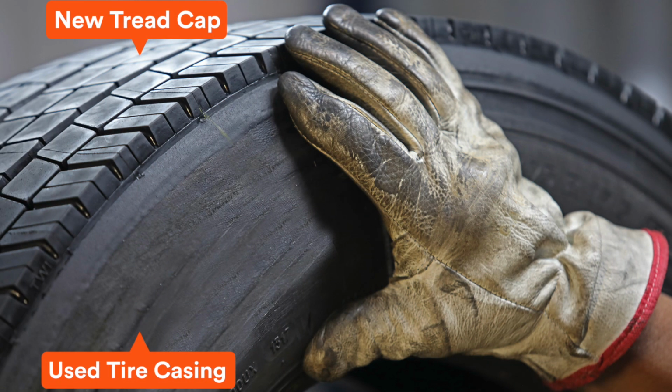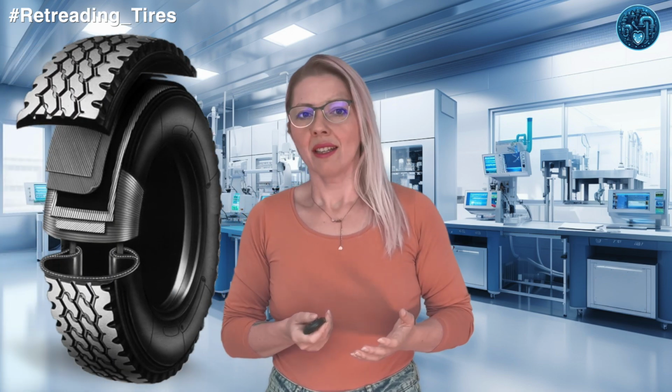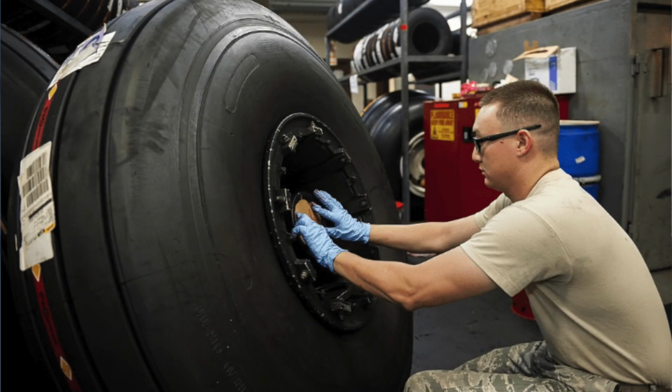Materials used in retreading. First of all, rubber compounds. The tread used in retreading is typically made from a mixture of natural and synthetic rubber. The specific composition depends on the tire and its intended use. For example, truck and aircraft tires need a rubber compound that can withstand high temperatures and stress.